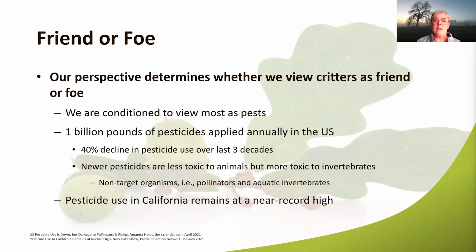Today, over 1 billion pounds of pesticides are applied annually in the US. And even though there's been a decline, what's happened is the newer pesticides, even though they're less toxic to animals, are more toxic to invertebrates, which include insects. And we'll be talking about why that's significant. And they really aren't good about targeting the specific organism that perhaps you are going after. And pesticide use in California, unfortunately, still remains near record high.